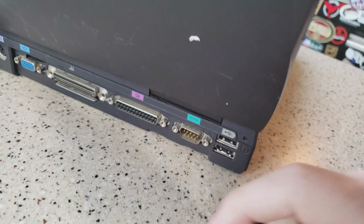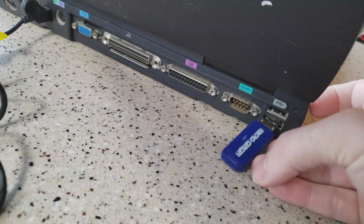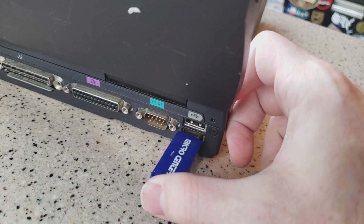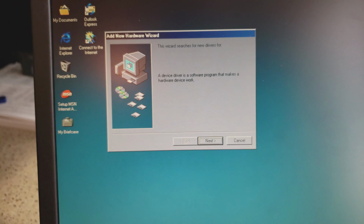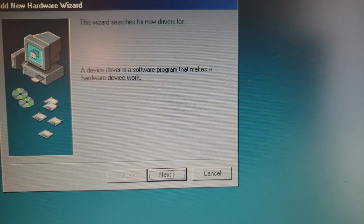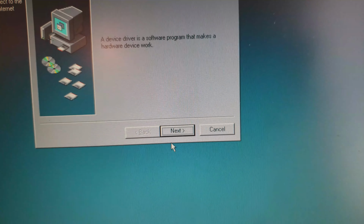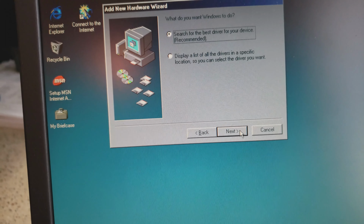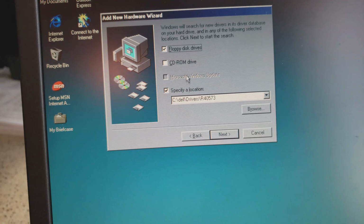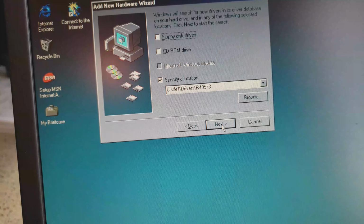If I can get it in there. It's hard to hold a camera and do stuff at the same time. Hiya. Ooh. Plug and play, remember that, baby? Plug and play. Okay, remember all this stuff? Remember actually having to do stuff when you plug new things in? Search for best driver. I don't know why it wouldn't have. It's not going to be on the floppy disk. Maybe it'll be in Dell drivers.